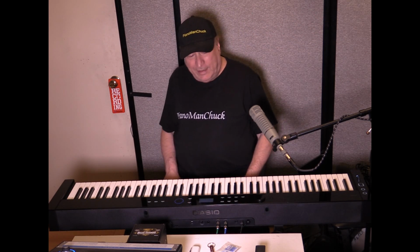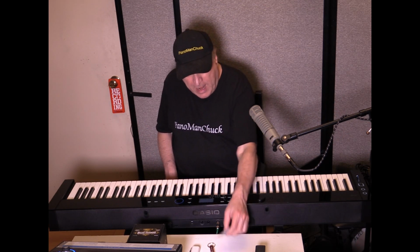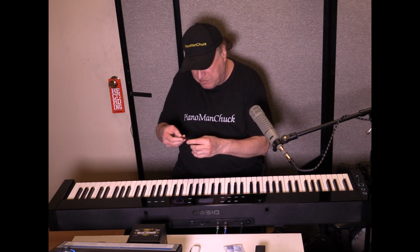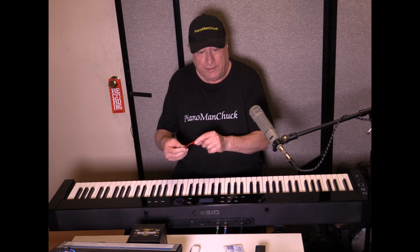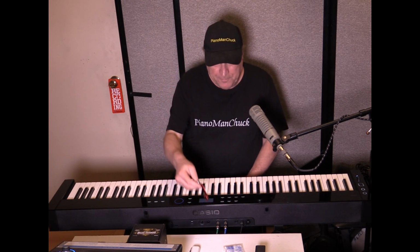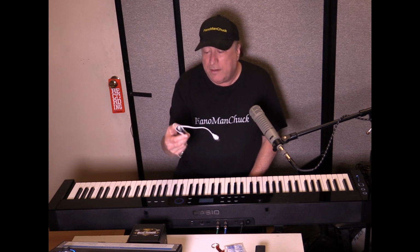So I was at the NAMM show last week, 2023, and business as usual. It's funny, you go from booth to booth, and some of these have these handouts, these little gadgets that they hand out. For example, here's a pair of earplugs, and here's something from Austrian Audio. This is basically a bottle opener. And here's a good one.